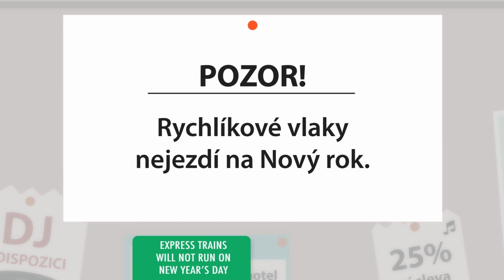The notice reads, "Express trains will not run on New Year's Day." Rychlíkové vlaky nejezdí na Nový rok.